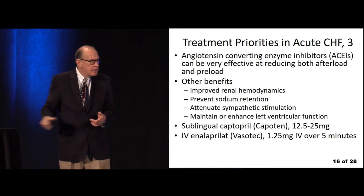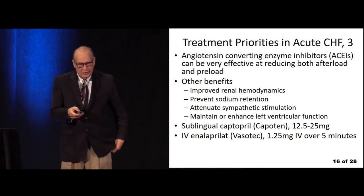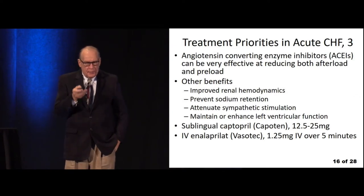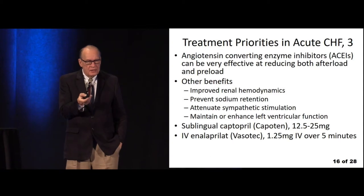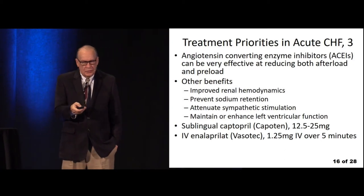This is what some of the other things that you can use, but when it comes right down to it, it's nitroglycerin. But these are some of the ACE inhibitors that can also be useful. And they also have some other good effects other than just vasodilating.